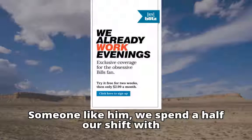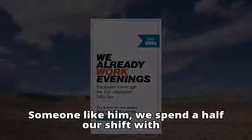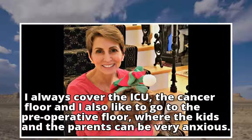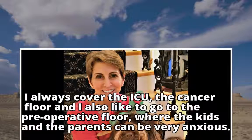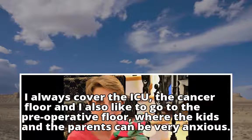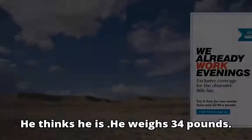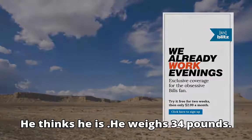"Someone like him, we spend a half-hour shift with. I always cover the ICU, the cancer floor, and I also like to go to the preoperative floor, where the kids and the parents can be very anxious." Is Murphy a lap dog? "He thinks he is. He weighs 34 pounds."